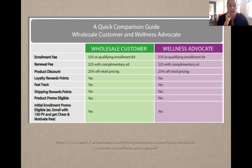So as you'll see here, both wholesale customer and wellness advocate give people purchasing eligibility to all the following things, all right? So the enrollment fee is exactly the same. It is $35 or a qualifying enrollment kit. $25 with a complimentary oil is the renewal fee. And so for any of you that don't know that at the moment, you pay a $25 renewal fee and we get a free peppermint, which is worth $26.50 in Australia, okay?